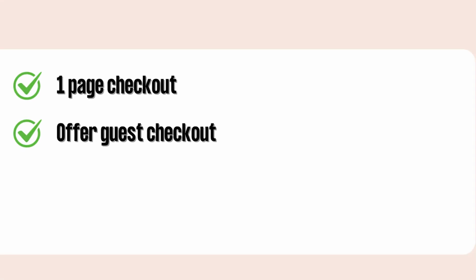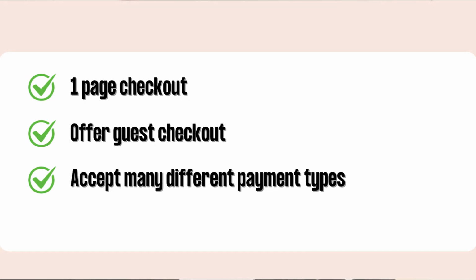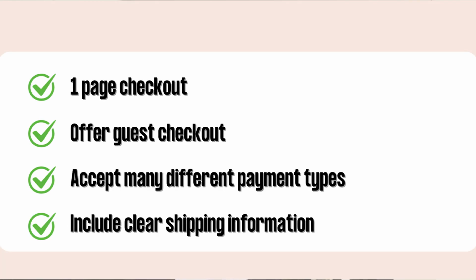If your checkout process is slow, clunky, or confusing, you are literally leaking sales so fast. So here's what I want you to fix immediately. We want you to have a one-page checkout, no multi-step maze, just one clear form. Offer guest checkout. Don't force account creation. Accept PayPal, Apple Pay, Klarna, credit cards, including Amex. Have clear shipping information with delivery times up front.